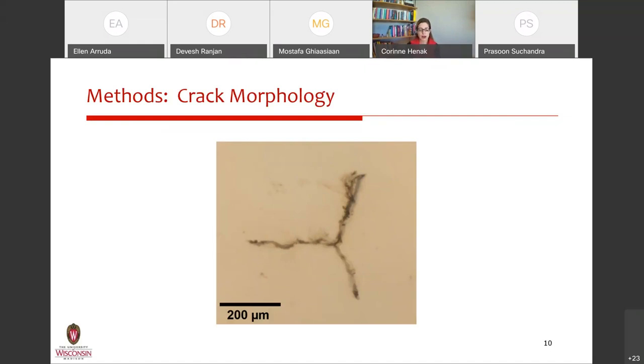What you see here is a bright field microscopic image looking at the articular surface, so that's where we induce the cracks. We quantified two things out of these images. We looked at the number of branches, so in this case, this particular crack has 3 branches, and we also measured the crack length.